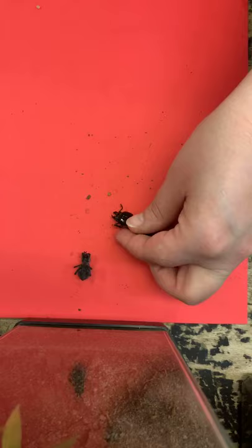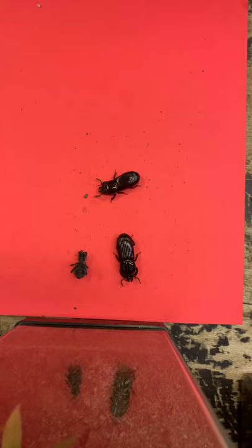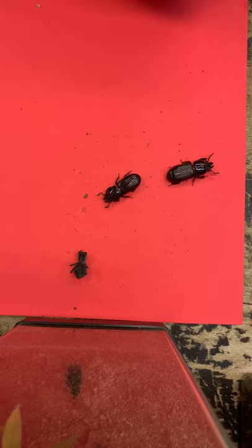Now, these are called Bess beetles. You can also call them a patent leather beetle. Now, these beetles right here, they are very shiny, which is why they're called a patent leather beetle. And they live in groups. So there's a whole bunch of them that will live together.